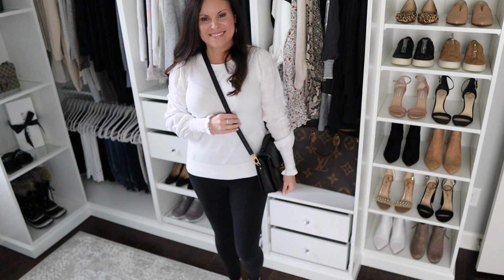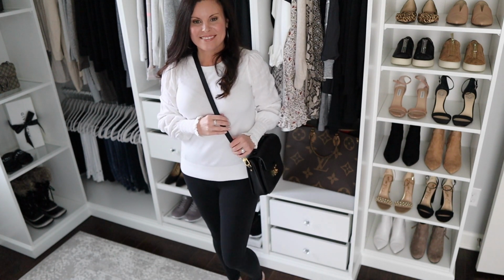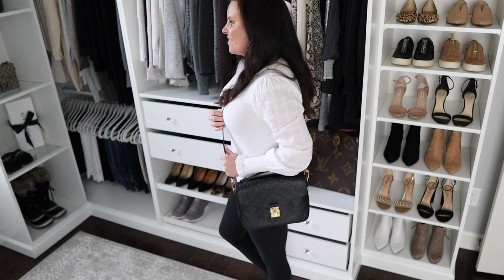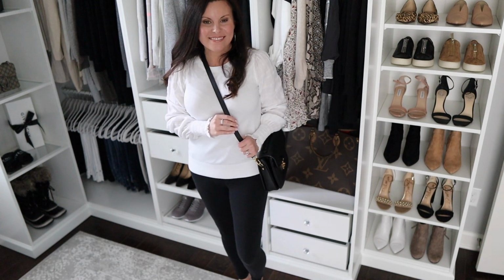So the black Pochette Metis is one that, again, overall, I feel like the pros certainly outweigh the cons in this particular style of the Pochette Metis.